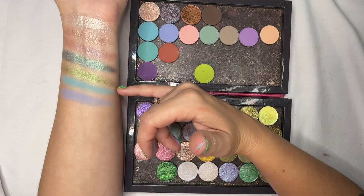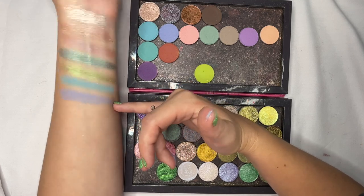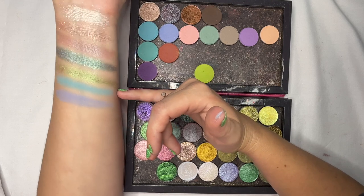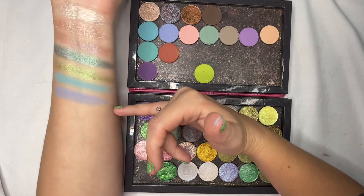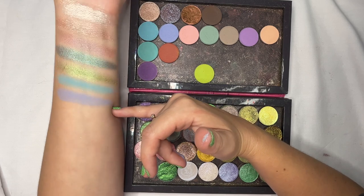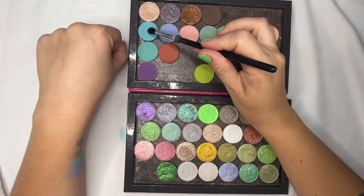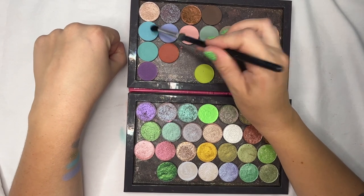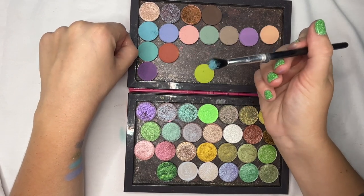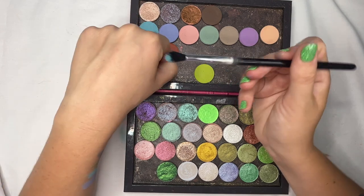But first up, this is the shade Pollywog, and then we've got Wisteria Wisps. So you can see Pollywog, a pretty true sky blue, and then Wisteria Wisps is more of a periwinkle, leaning cornflower blue. And this is going to be a terrible example because this is the back of my hand, not my eye. But how I will normally use these shadows is I'll pick them up, and you can see lots of kick up in the pan.